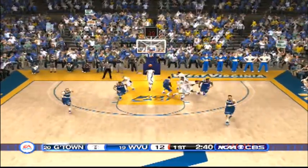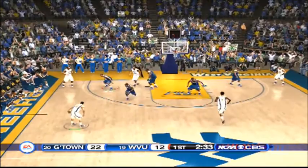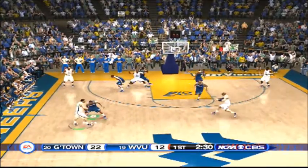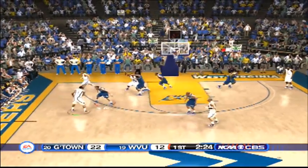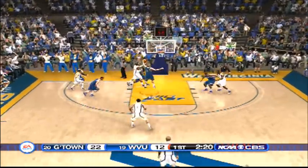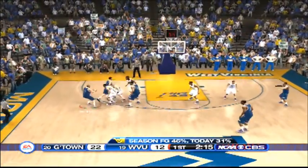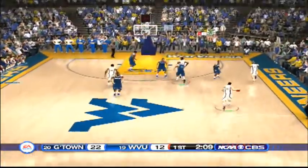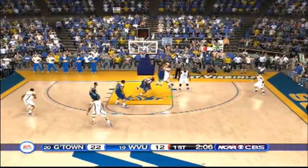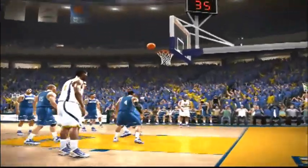In the lane, the junior. They work the perimeter. He puts up the trey. Can't connect from the 3-point line. Shots up. And no! Oh, competitive, Gus. Foul on the play. Too aggressive on defense here, and he winds up with the foul. You always get your hand reaching in, you get in trouble.